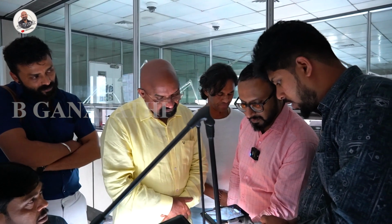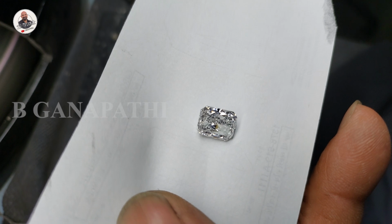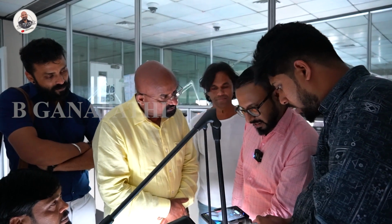This is a radiant shape, 3.51 carat, and this is like a $31,000 stone. Almost 28 lakhs. Already finished, near to finish. So they have given the suggestion that in the early morning when we start our work, before starting the polishing or any diamond work, the whole building used to pray to Lord Ram.